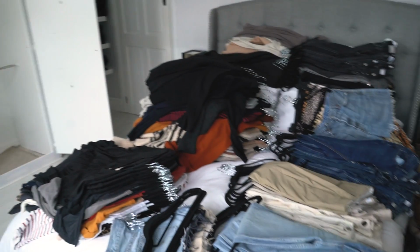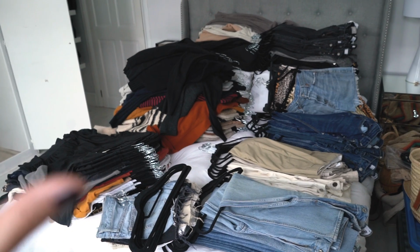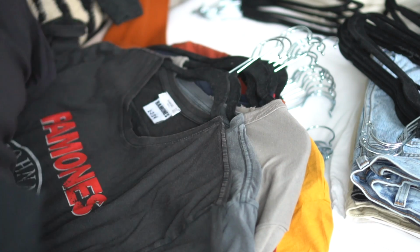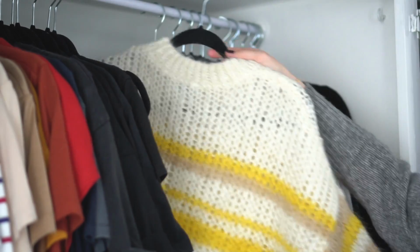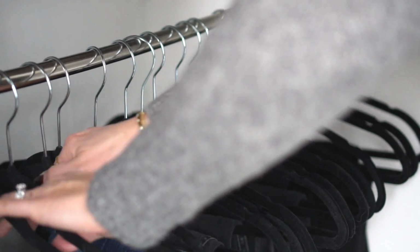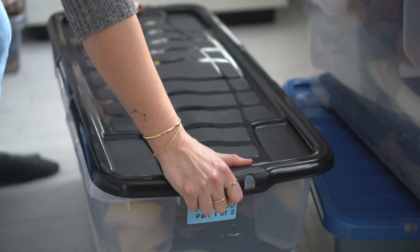So the next task is to start going through this and putting what I want to keep in the wardrobe, making a separate pile of anything that I no longer want to keep, and then archiving, which basically means putting in storage tubs the autumn winter stuff that I'm going to get back out next season.